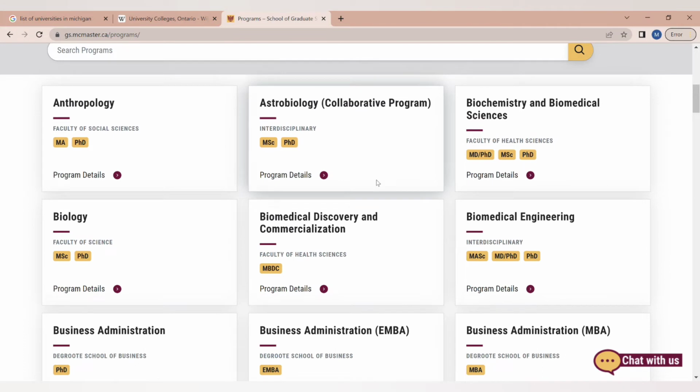So if you have a bachelor's in science, great, you can continue to your master's. You either do a master's or PhD in science. Now, bear in mind, not all programs will admit you directly into a PhD program. They will want you to start with a master's first.